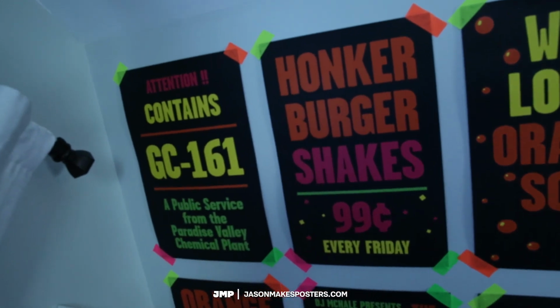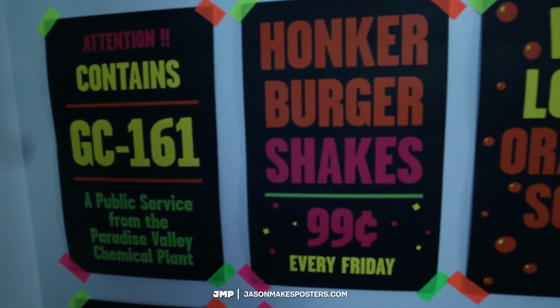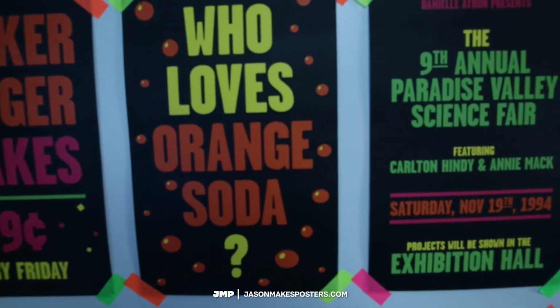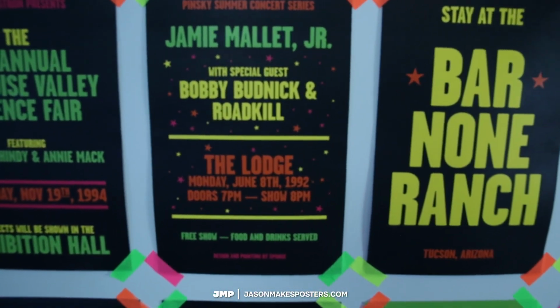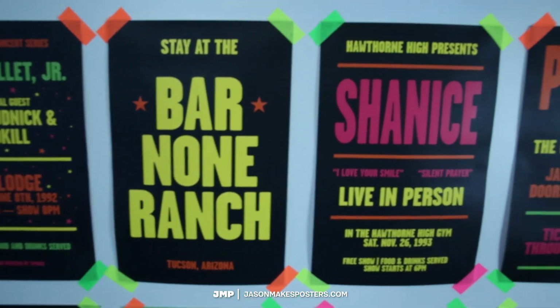because reasons. Okay, so let's go through a little tour of each one of them. So this is Caution Contains GC 161 from The Secret World of Alex Mack. This one is the Honkerburger Shakes from Doug. Who Loves Orange Soda from Keenan and Kel. The 9th Annual Paradise Valley Science Fair from The Secret World of Alex Mack again. Jamie Mallet Jr. Concert Poster from Salute Your Shorts. The Bar None Ranch from Hey Dude.